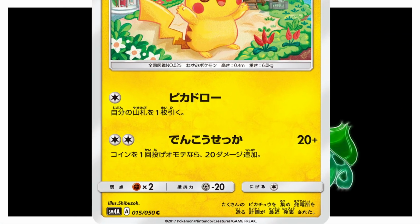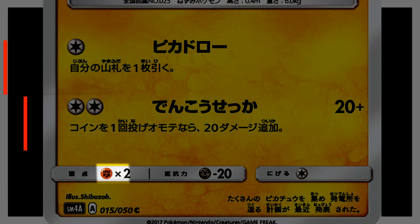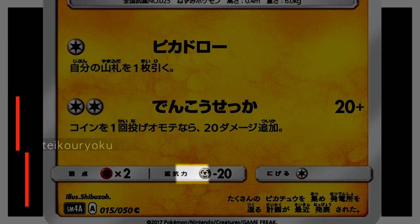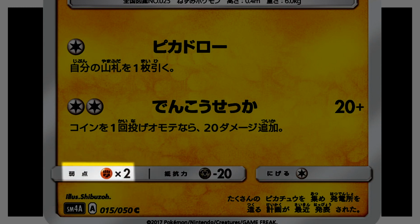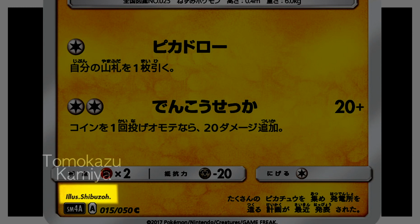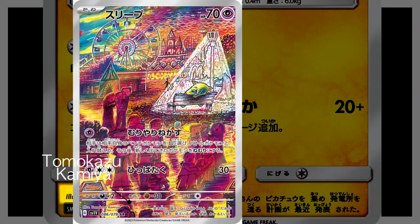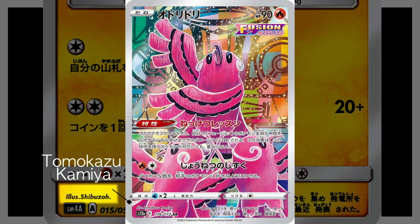Near the bottom of the card will be 3 more pieces of information: Jakuten, weakness; Teiko Ryoku, resistance; and Nigeru, or retreat. Jakuten and Teiko Ryoku are followed by a type if applicable, and Nigeru will be followed by the retreat cost represented by colorless energy. Below that and to the left will be the name of the artist or company that designed the artwork for that card. If you like a certain card's art, keep an eye out for their work, as they generally have a unique style, and keep those among other cards.